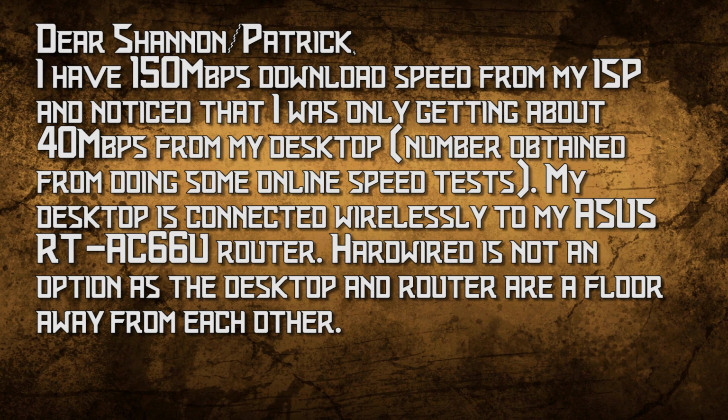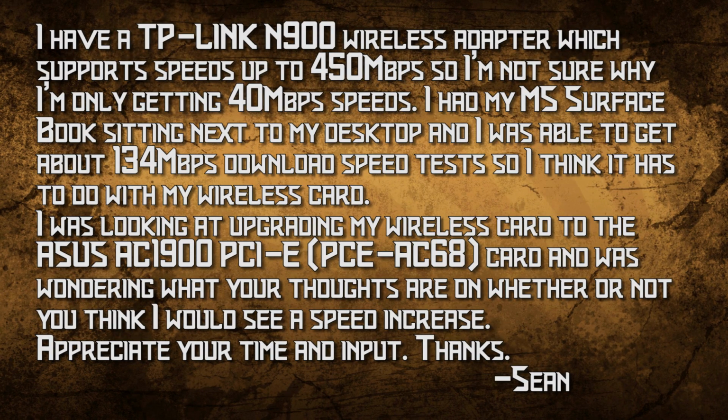We got an email to ask@tekthing.com from Sean, who writes, "Dear Shannon and Patrick, I have 150 megabits per second download speed from my ISP and noticed I was only getting about 40 from my desktop. Ouch. The number was obtained from doing some online speed tests. My desktop is connected wirelessly to my Asus RT-AC66U router. Hardwired is not an option as the desktop and the router are a floor away from each other. I have a TP-Link N900 wireless adapter which supports speeds up to 450 megabits per second, so I'm not sure why I'm only getting 40."